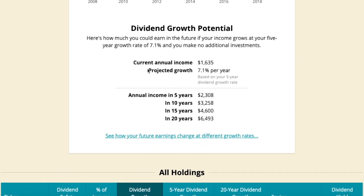And here's the potential. It's showing me that my current dividends are $1,635, but based on the projected growth, which I do believe is a bit higher in my portfolio as far as the dividend growth rate, in the next 5 years, if I just left this portfolio alone, I will be making $2,308 annually. And then if we look at the overall 20 years, if I just left everything the same and not even reinvested, I would be making $6,493 on dividends just based on the dividend growth.